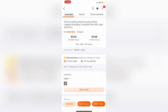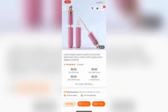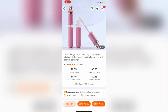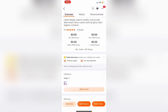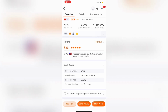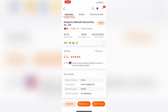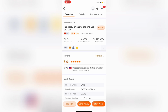A thing that I look for when I'm looking for lip glosses is, one, can I buy at least one to 50 or 50 to 100? Because as a small company, you don't want to start off with like 1,000 plus lip glosses, because you don't know if you are gonna like it later on. So I always advise you start with the smallest amount, probably 100. So always look at that first.